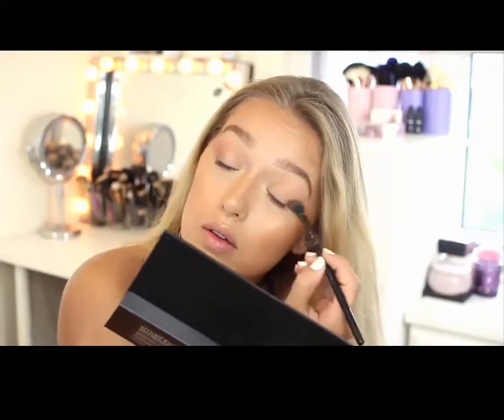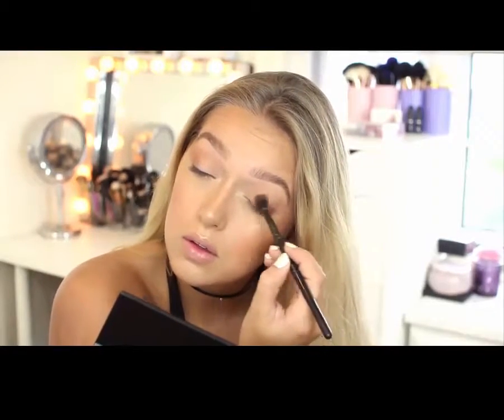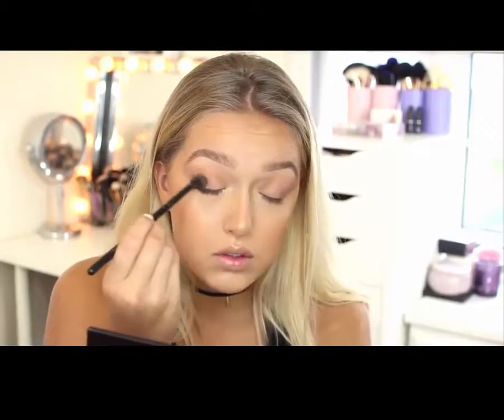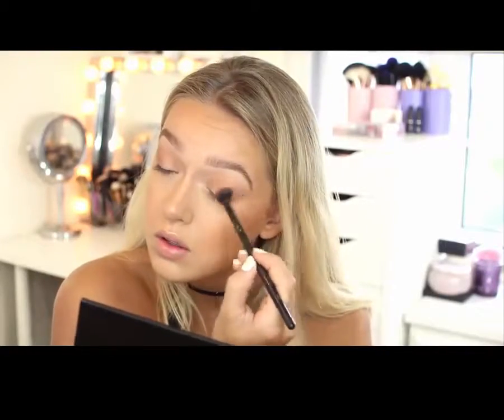And this will give a really blown out look and make your eyes look a lot larger. Since we are using matte eyeshadows, and even though we're using a lighter color on the lid, dark eyeshadows, especially matte eyeshadows, can sometimes close up the eye a little bit depending on how you use them, so this really does open up your eyes.